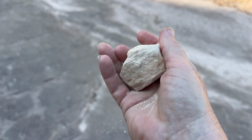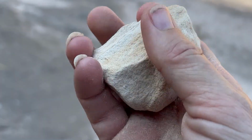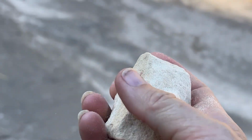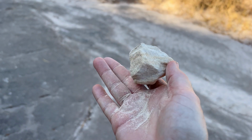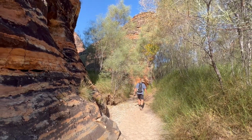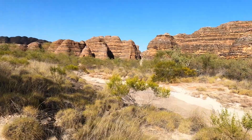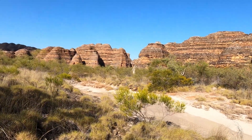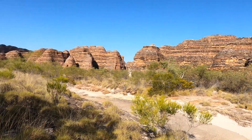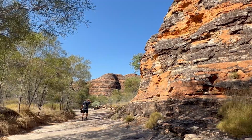I picked up a piece of this rock just sitting here, the sandstone, how fragile that is. I could have that worn down to nothing in no time at all. Guts of a Bungle. Man, in terms of grandeur, I would put this right up there with Uluru or Ayers Rock. Just simply breathtaking.